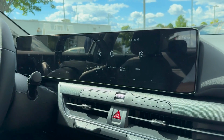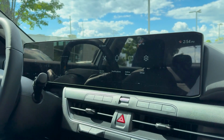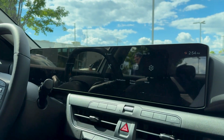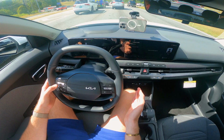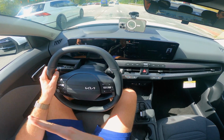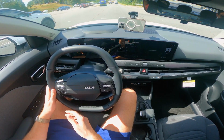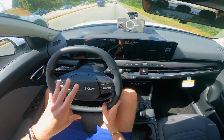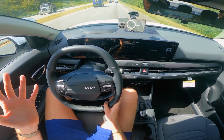Now, speaking of screens, it does come with two 12.3-inch digital screens, as you would probably expect from a 2025 model year at this point. It's got a 12.3-inch meter display that I haven't really played around with that much, but it's got probably about the same playability that most Kia and Hyundais do at this point. I do like the layout of it. I like the orange kind of ombre look that it has. It's a really cool design.